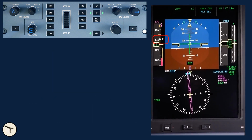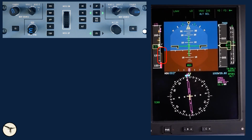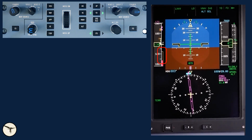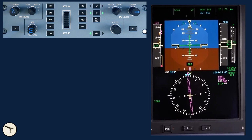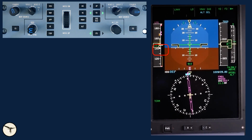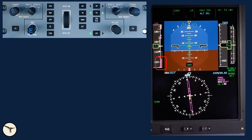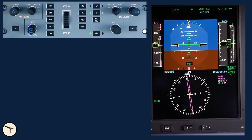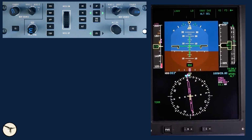The white bug with letter F is minimum speed with flaps retracted. The amber box indicates minimum operating speed. Flap speed, flap 0. With flaps retracted, the minimum operating speed is the white bug. The top of the red box is the speed where the stall warning is triggered. The green double lines indicate maximum bank angle in turn.